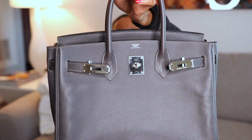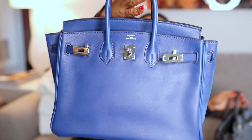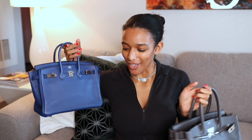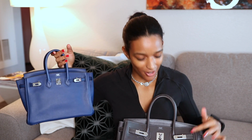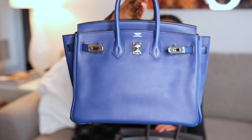You see the hardware on the 30? Okay, now look at the hardware on the 25. The hardware on this bag is so tiny and cute. I don't think this hardware is really different from the 35, but I think it was a 40, on a Kelly, and the hardware was big. It's just so weird seeing the different sizes of hardware. Look how tiny the turn lock is. It's so teeny tiny.